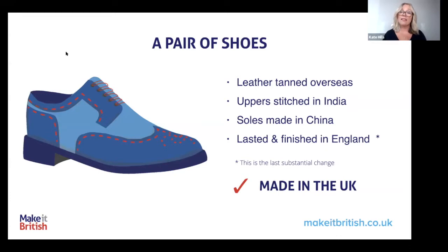But whereas you can actually label those that have the parts made separately. So for instance, New Balance trainers, they make a lot of trainers in the UK, but they often stitch the uppers overseas and just do the joining together here.